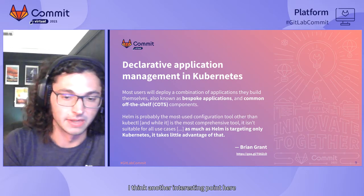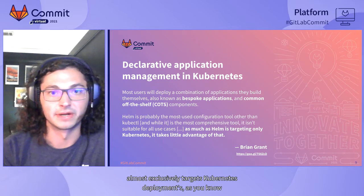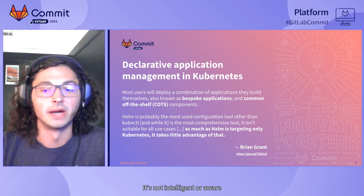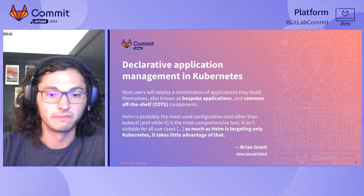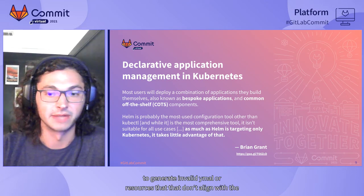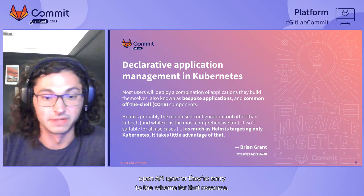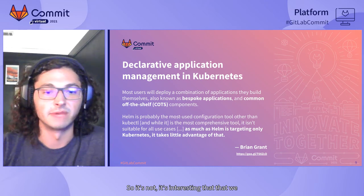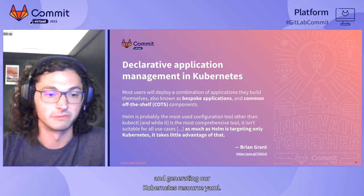I think another interesting point that Brian Grant was making is that despite the fact that Helm almost exclusively targets Kubernetes deployments as the reason it exists, it doesn't really take advantage of that. It's not intelligent or aware of the resources that are being templated. Helm is perfectly happy for you to generate invalid YAML or resources that don't align with the OpenAPI spec, the schema for that resource. It's interesting that we tend to use the same tool for both generating our configuration files and generating our Kubernetes resource YAML, right?